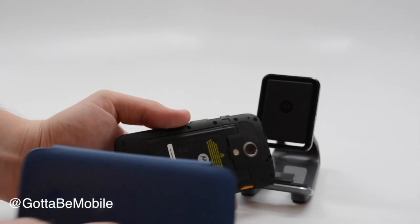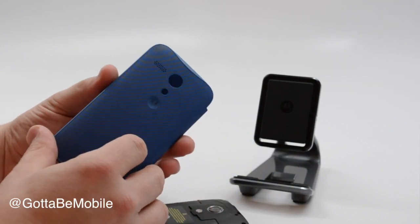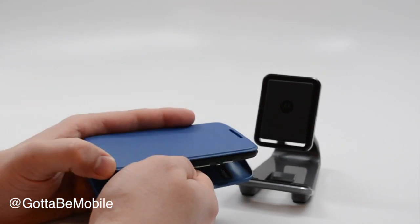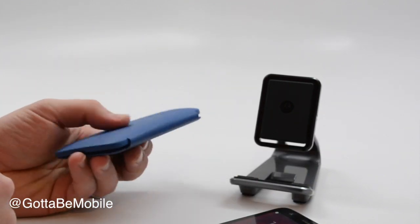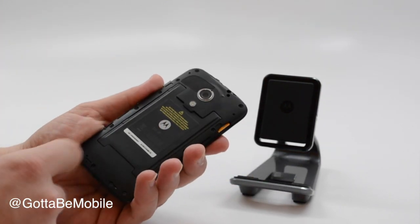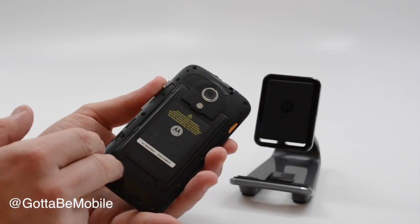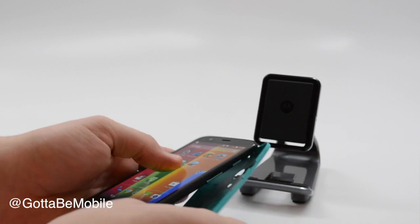There's also a flip cover, and this is similar to flip covers we've seen for other smartphones. Once you put this on, you can shut it, and that will wake and sleep the phone as you open and close it. It's a nice rubbery texture with a lot of grip, and those are add-ons that you can buy. Even though you can remove the back, you can't replace the battery, and there's no micro SD card slot, so if you think you're going to need more storage, go with the 16 gigabyte version, which is only $20 more.